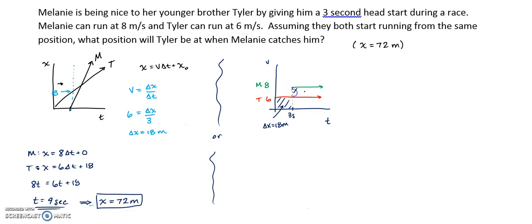Then this is the area here. That's the difference in their speeds. So this is basically how much area Melanie has to make up. Well, what's that displacement? I don't know. But I can solve for that. Okay? And if she's going to catch him, this area here is going to be equal to the head start he was given. So I'm going to set up those equations.